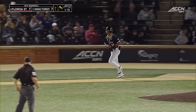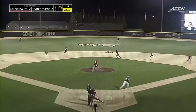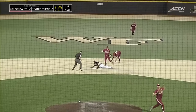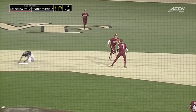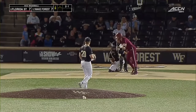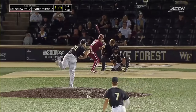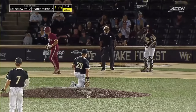Five pitch walk, two on. Well hit up the middle. Great defensive play for the out at the back. What a play by Faroe. So Faroe draws the walk. Runner goes on the pitch. Well, it was 3-2.